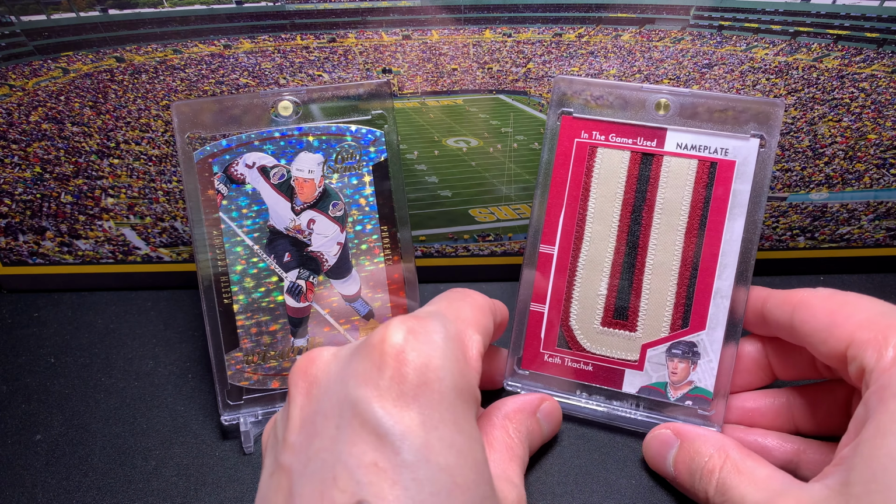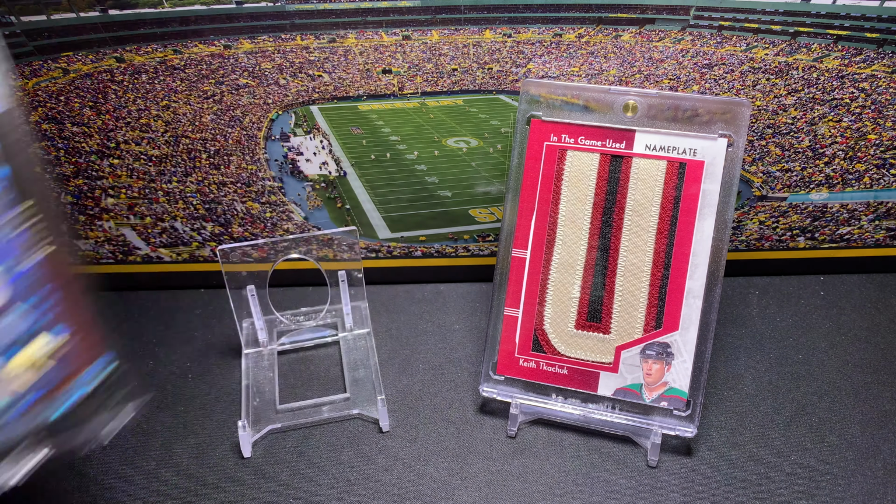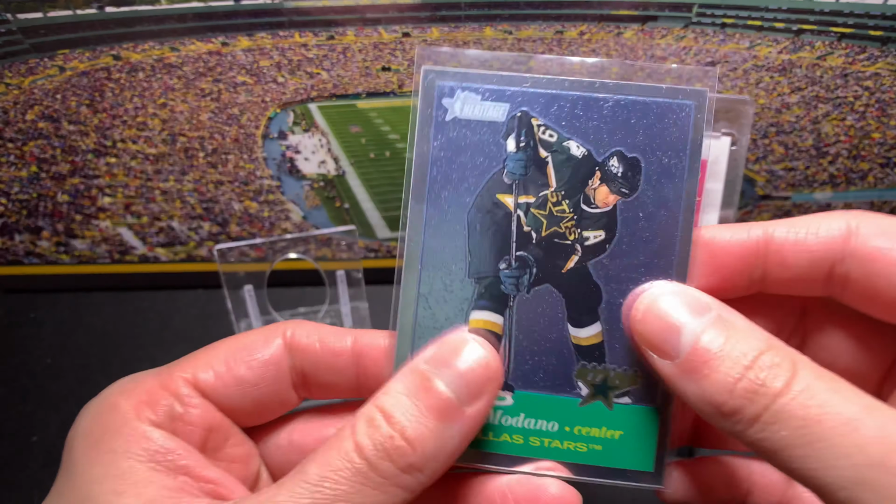So even though I'm not building a PC, I'm at least putting together some nice cards for Tkachuk here. Don't mind that. All right, so let's get to a couple of Modano cards now. This next one here is a little bit misleading. If you look at Beckett, it's actually listed as a refractor, but it really isn't. This is from 2001-2002 Topps Heritage, and this is what they call the retrofractor. So let me show that to you.